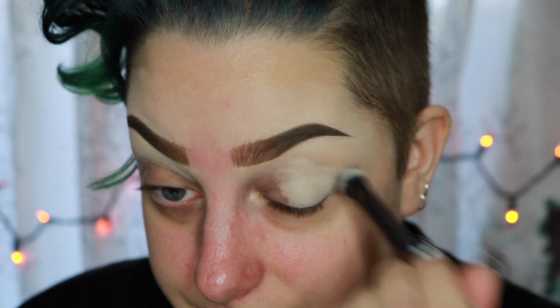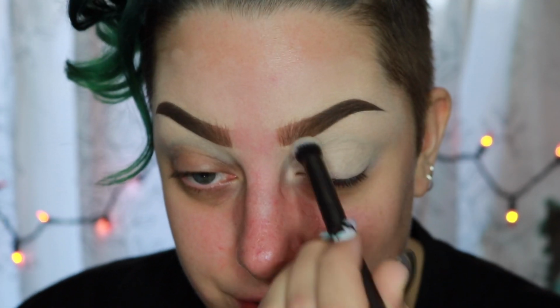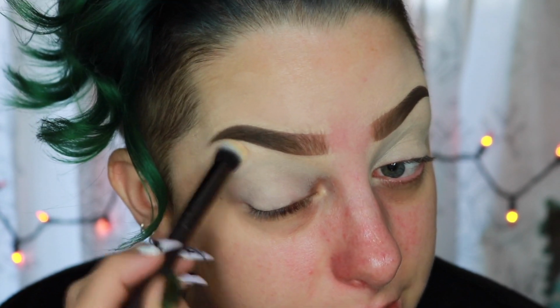So I just took some of my Age Rewind concealer on the back of my hand. This is just the leftover concealer that I used to carve out my brows, which ever since shaving half of them off, I've actually been having a lot of fun. I've been feeling very creative with them lately. Still getting the hang of them, but it does free you up a little bit to play with the shape. At this point, I think I'm just going to keep them that way.